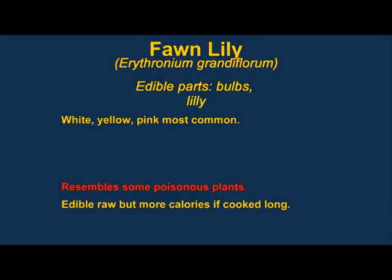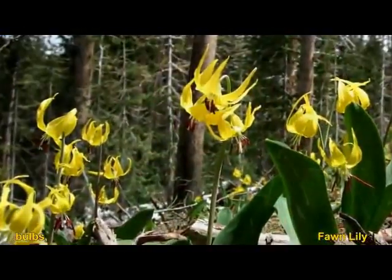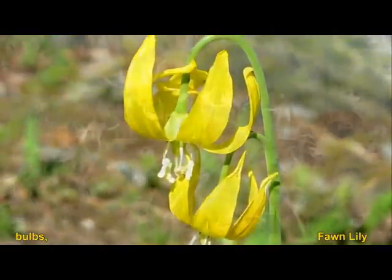The bulbs of fawn lilies were only occasionally used by Native Americans. They are usually buried very deeply so it's hard to dig them out. They can be eaten either raw or boiled, and the leaves can also be eaten. The leaves can sometimes cause a burning sensation.